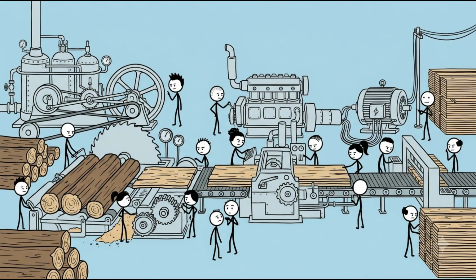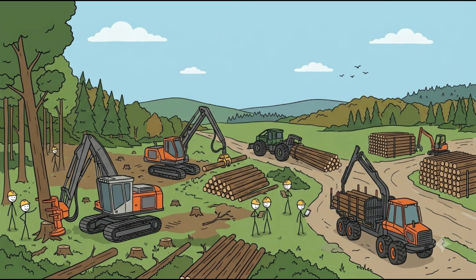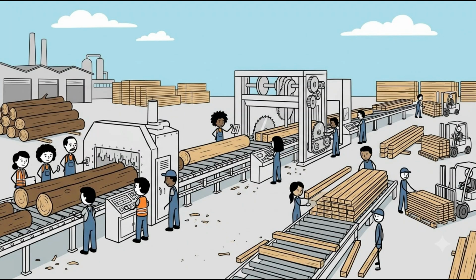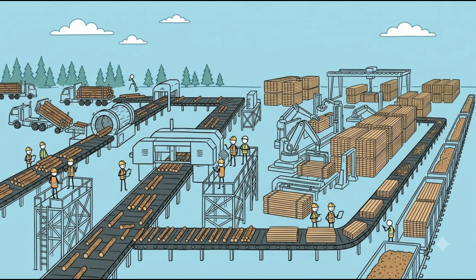Steam engines, internal combustion engines, and eventually electric motors allowed machines to sustain cutting operations far beyond the endurance of a human worker. Forestry changed dramatically. Tasks that once depended on individual workers could increasingly be performed with specialized machinery. Trees could be felled more quickly, logs could be processed more efficiently, and large quantities of timber could move through industrial systems at an unprecedented scale.